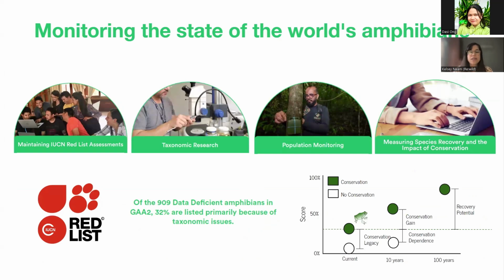And of course, we are going to need to monitor the state of the world's amphibians through regular Red List assessments. So we are depending on assessments to be updated. So we are using the most recent data to understand the state of the world's amphibians. We also need to constantly improve our knowledge of amphibians through taxonomic research and population monitoring.